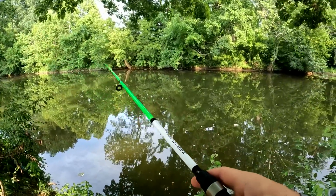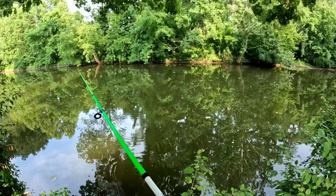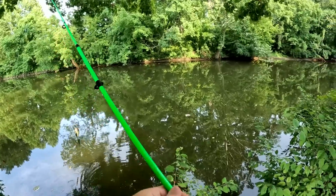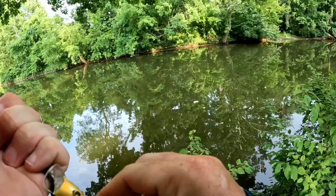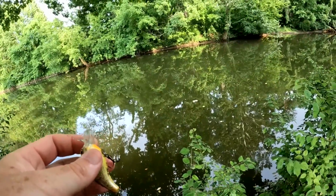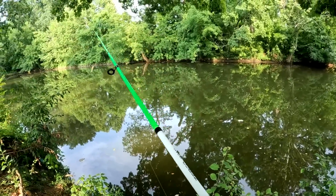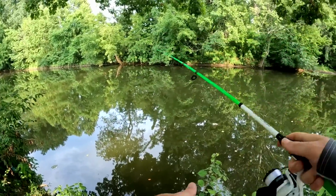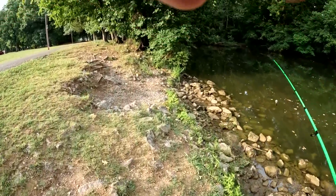Oh, that was a fish. I had a bite, boys. Forget that. That was a bite. Boom. There we go. I run it into something. But I did have a bite. Ha! Wasn't very big. It must have been ticking off the bottom. Okay, moving on.